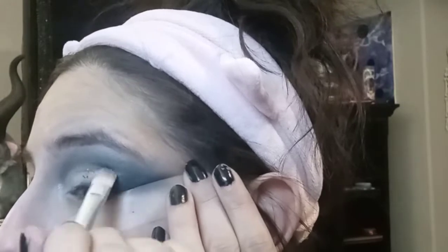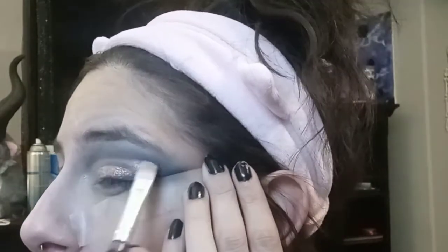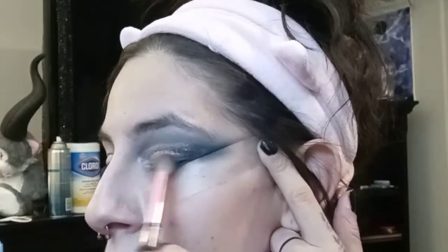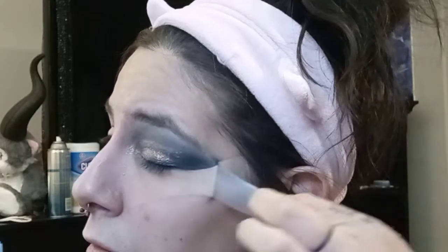I grabbed my NYX glitter glue and just put some on my finger and tapped it on my eye over that green shimmer. And then I got my brush and put just a little bit onto that as well. Dipped the brush into the glitter and then pat it on my eye. Got Capricorn number 4 again and just blended that color into the glitter. Then of course took the tape off.